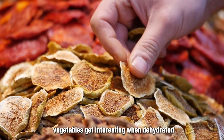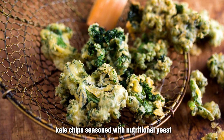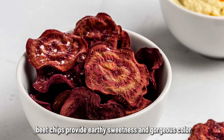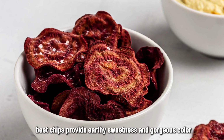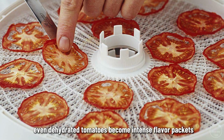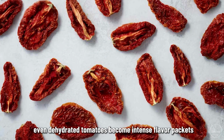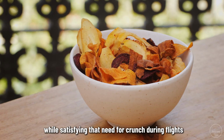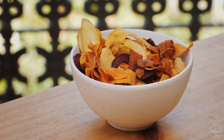Vegetables get interesting when dehydrated. Kale chips seasoned with nutritional yeast taste shockingly like cheese crackers. Beet chips provide earthy sweetness and gorgeous color. Mushroom chips offer umami bombs of flavor. Even dehydrated tomatoes become intense flavor packets. These veggie options give you nutrients while satisfying that need for crunch during flights.